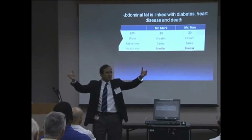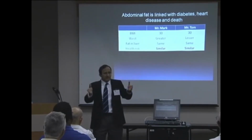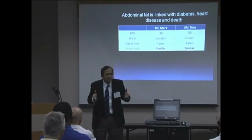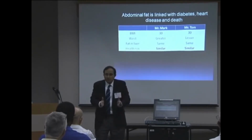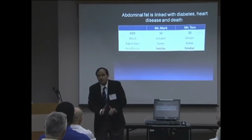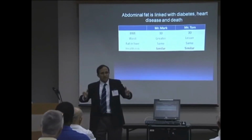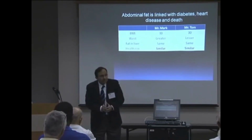So we started out by saying that excess fat, as marked by your BMI, is linked with greater health risk. Then we said, wait a minute, it's not only that. What really matters within that excess fat is how much fat is in your abdomen. And then we are further sharpening it, focusing it down to not only in the abdomen, what really matters is what's in your liver. So from total body fat to abdominal fat to fat in the liver, that matters.